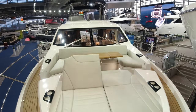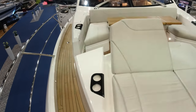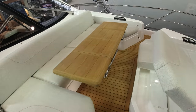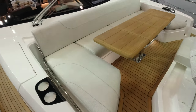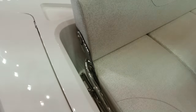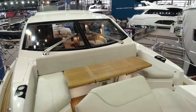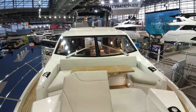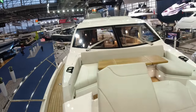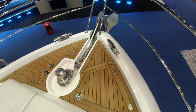So right in the forward section, we have this sunbathing area with lift up backrest cushions as an option. And then behind, we have this teak opening twin leaf table with a seating area, and tucked down behind it, you'll see that stainless steel frame that provides a sort of a clamshell bimini arrangement for sun protection when you need it. So quite an imposing boat from the front here. Typical Sunseeker DNA from bow to stern.